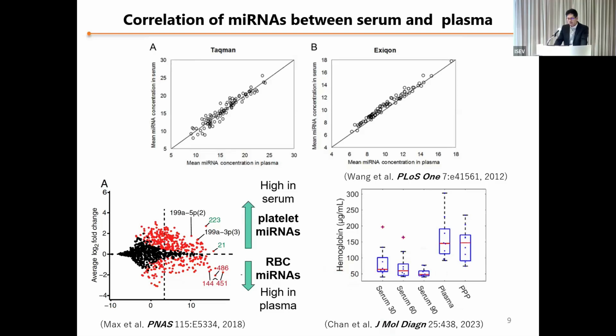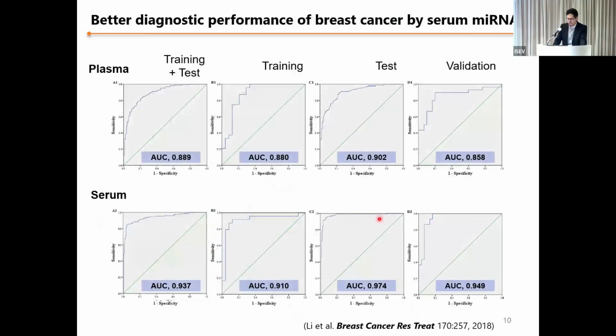This is my opinion, so I'd like to ask for your opinions. I think that both plasma and serum have troubles, so we should choose the better one based on the downstream strategies or outcomes. So far, there is no strong evidence about which is best for the outcome of cancer detection.